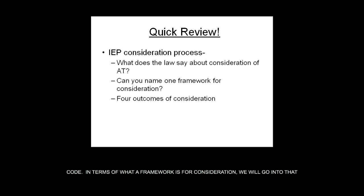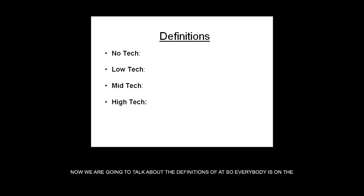Okay. In terms of what a framework is for consideration, we'll go into that a little bit more, but one is called the SET, the student, the environment, the tasks, and then you look at the tools. Another framework is TEST, where you do a task analysis, then you look at the environment, then you look at the skill set needed to perform the task as well as the skill set for acquiring new skills that the student has, and then you look at the tools. And there are 4 outcomes of consideration, which I will go into real quickly. What we're going to talk about now real quickly is the definitions of AT, so everyone's on the same page.